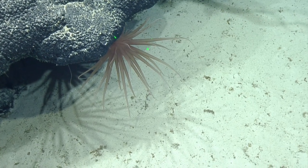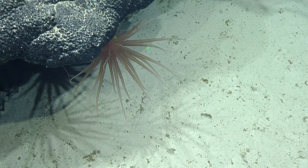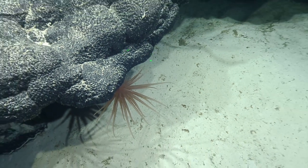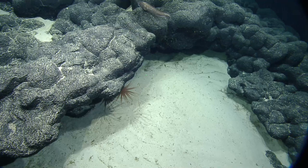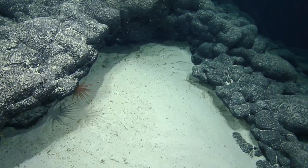This is an anemone. That's a good zoom there. Thank you. And that fish, I don't know. Whoa, look at those lips. Oh my gosh, beautiful blue lipstick.